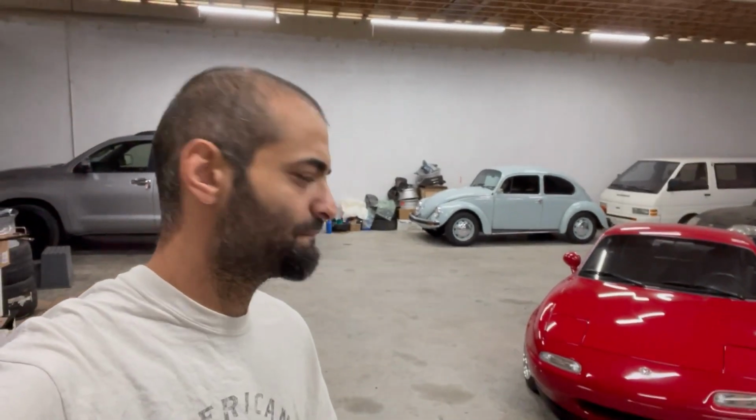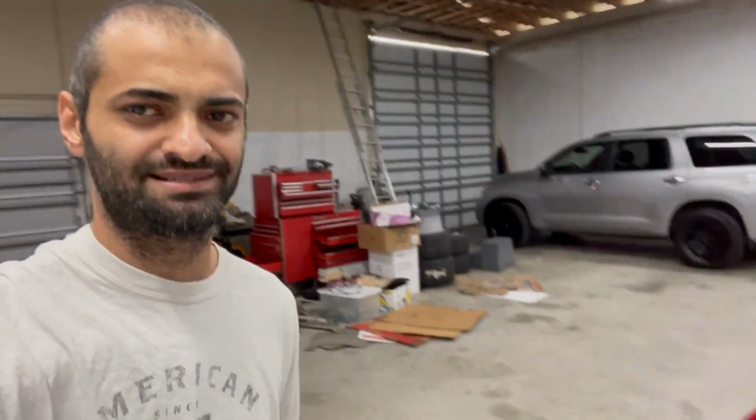Alright, so the Mazda Miata. Everybody always says Miata is always the answer. Well, I'm going to drive this thing today and see if I think it's always the answer. Now, this Miata is not your typical Miata. It is a 1993 Miata, but it is kind of highly modified.